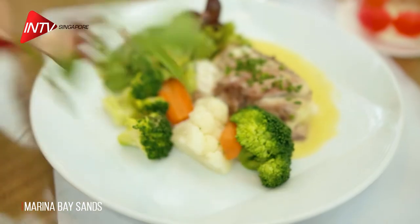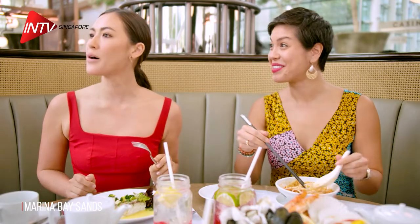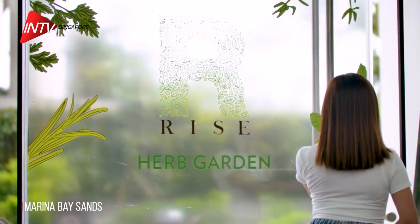I love the herbs, they're so fresh. Do you know that they're actually freshly picked from Rise's own herb garden? Oh, hey, look, you can even take a stroll outside.